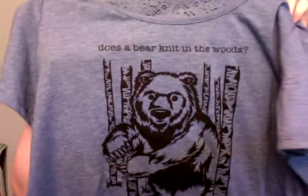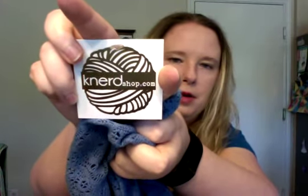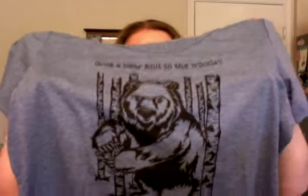First thing I got, I had to get this. Does a bear knit in the woods? Possibly. Is that not so fun? And the back is this really pretty lace panel. And it's a nerd shop. I absolutely love this shirt, and he's knitting in the woods. It's really soft.